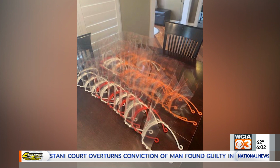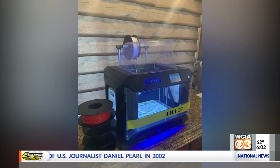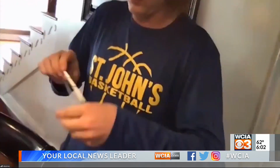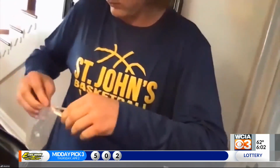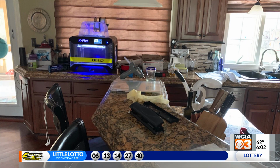Deanna says nursing homes, caregivers, restaurants, and even nurses have reached out to her. They've already delivered to some places around Coles County that needed them. The 3D printer takes about 1 hour to make one. They say that's been the only holdup so far. As of today, they've made about 70 of them, and their plan is to keep going until the pandemic is over. We're planning to try to make it as long as we have supply of the printing materials and the face shield part, and as long as there's a need for it in the community. In Mattoon, Andy Olson, WCIA 3, your local news leader.